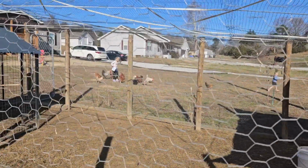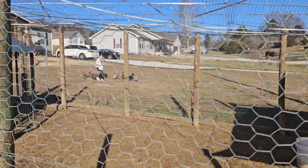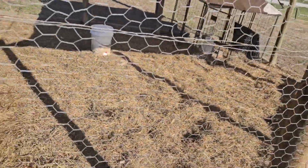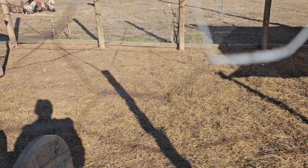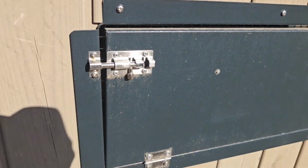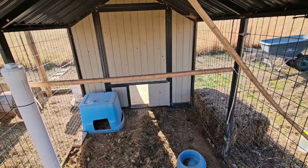There they go. Just feeding them outside. Letting them range around a little bit so I can get in here without them hopping all over me. So yeah, it's dry now, but it'll get mucky. So I'm gonna put some pellets out. They'll absorb that water, turn into a powder. And this needs to really be cleaned out. So that's what I'm gonna do.